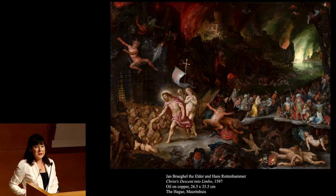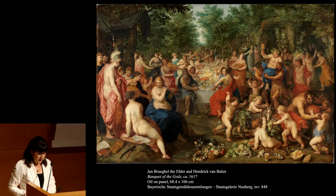Rottenhammer's figures reflect the influence of the great Venetian history painters, Tintoretto and Veronese, and here they're exquisitely integrated with the more graphic creations of Brueghel. In many cases, Brueghel devised the subjects for his collaborations, such as the garlands and the allegories of the seasons and the elements. In other cases, as in this subject, the Banquet of the Gods, which was often portrayed on a large scale by Antwerp's history painters, Brueghel transformed them to an exquisite small scale on copper. Here, Brueghel supplied the captivating rich details and miraculous miniature still life elements.